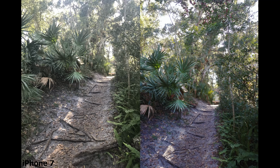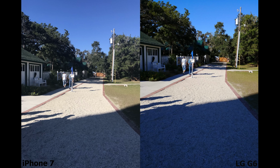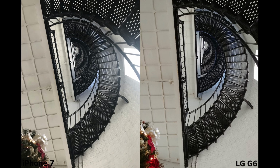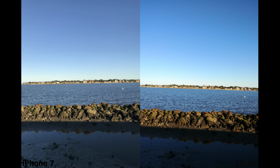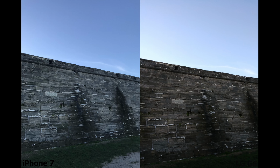The LG G6 has dual 13 megapixel cameras, with the secondary one being a wide-angle camera, and the iPhone 7 has a single 12 megapixel camera, although if you get the Plus model, then it has a dual camera with the second one being telephoto. Both have f1.8 apertures, and the iPhone 7 has larger pixels at 1.4 microns compared to 1.12 microns.